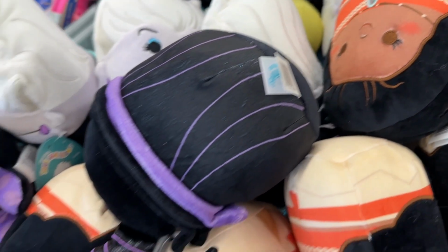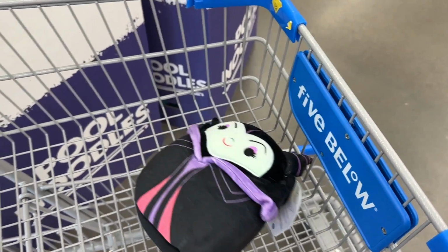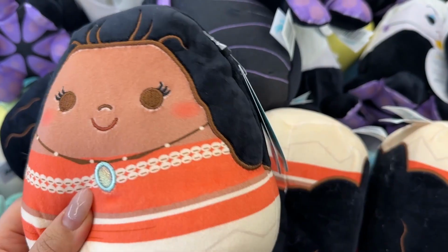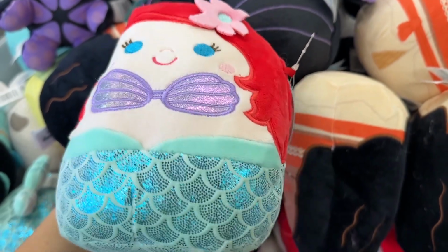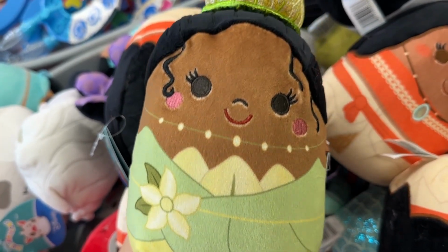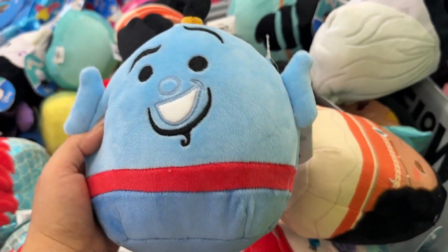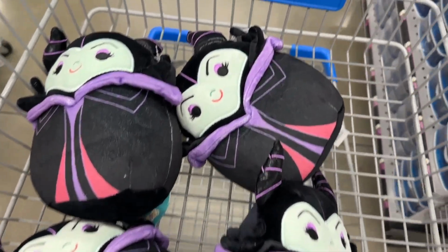And oh my goodness, there it is, the official release of the Disney Squishmallows. This is Maleficent, my favorite villain, my favorite Disney character. They also have Ursula, Moana, Ariel from The Little Mermaid, Princess Jasmine, Tiana, Pua, and the Genie. I'm going to get 2 for me and 2 as gifts.